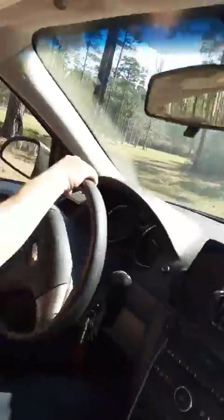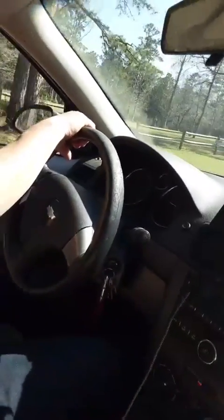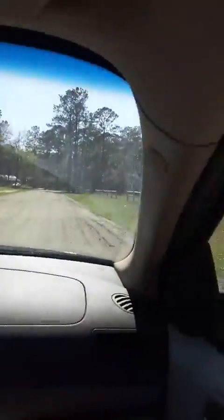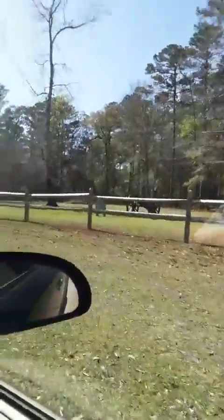Oh, that's like a little memorial over there. They got crosses out there. It must be, it's called Blakely Cemetery. There's a cannon over there. Yeah, the Battle of Blakely was fought here. There's a cannon.